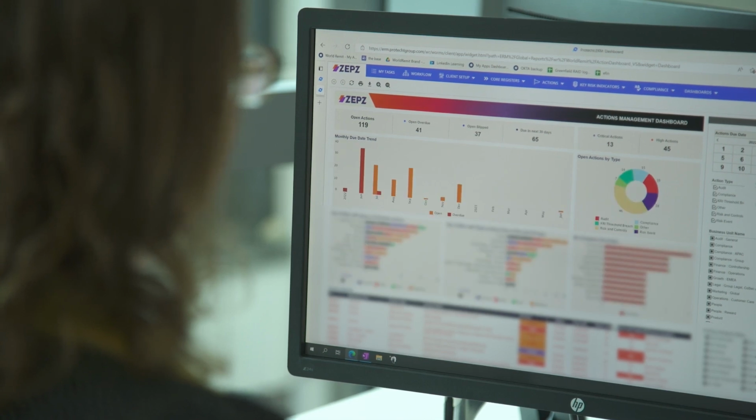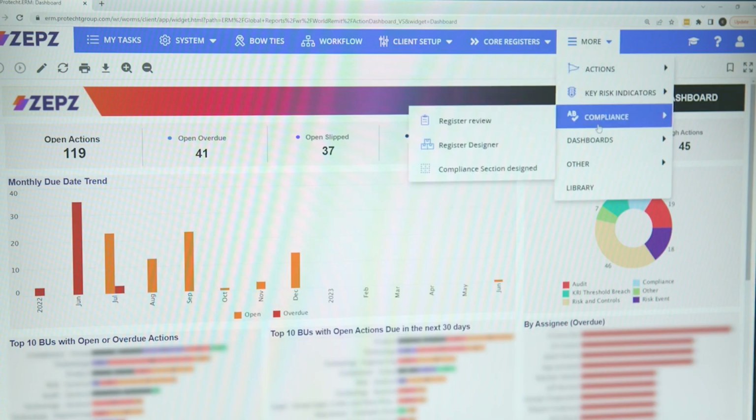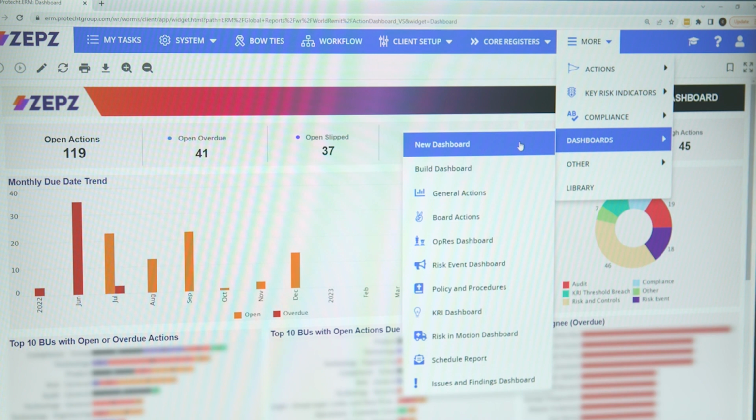The single most positive experience I've had is being able to very quickly pull down a management action plan and present it to regulators, knowing that it's the most up-to-date, single holistic view we have of where we stand against what the regulators want to see.